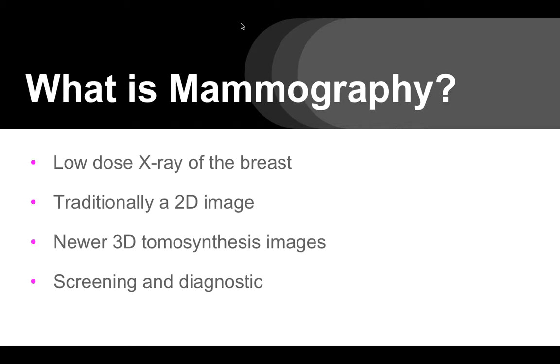Mammography is a low-dose X-ray of the breast used to detect breast cancer in its early stages. It is a valuable imaging tool that isn't without limitations, but is still able to provide detailed information about the architecture of the breast and the presence of disease. It traditionally produces a 2D image, but newer tomosynthesis allows for 3D imaging of the breasts. In addition to screening mammogram for asymptomatic patients, there is diagnostic mammogram for symptomatic patients, or if there is a suspicious finding on a screening.